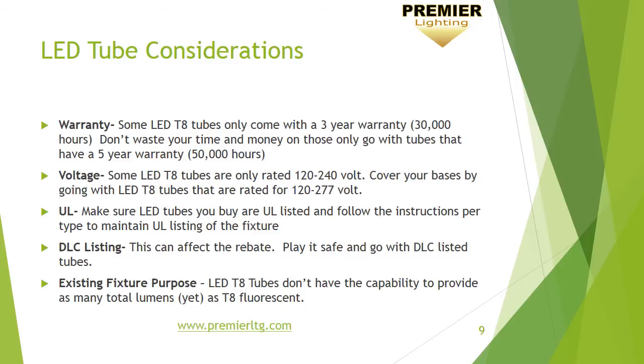DLC listing. This can affect the rebate, so play it safe and go with a DLC listed tube. DLC is Design Light Consortium, which is a group that basically tests out product and gives it its stamp of approval. And a lot of utility companies take that into account. So it's best to go with a DLC listed product.